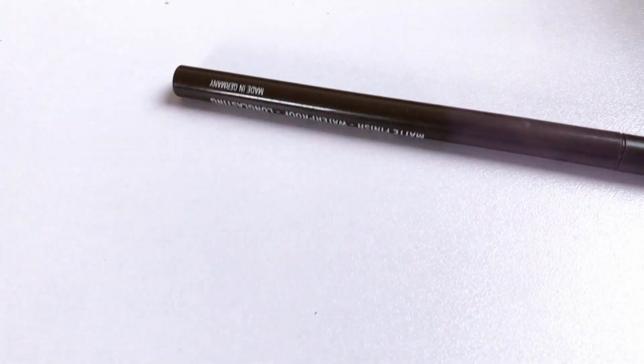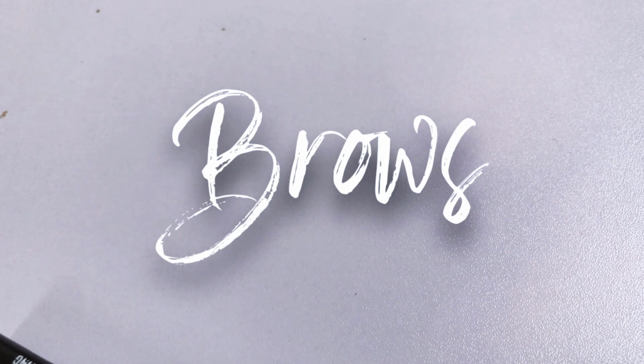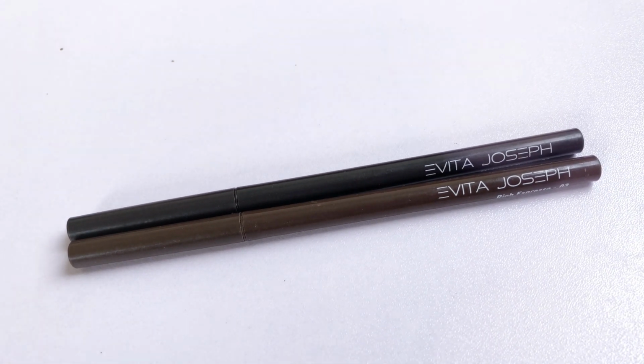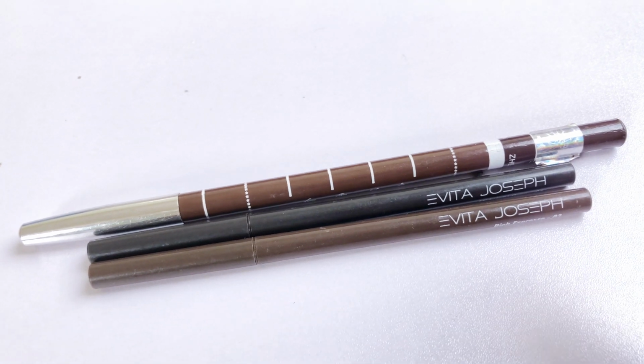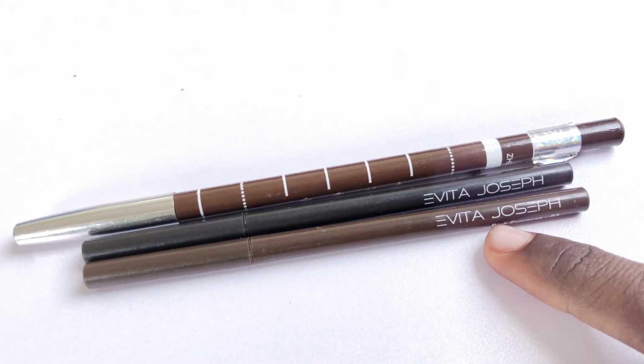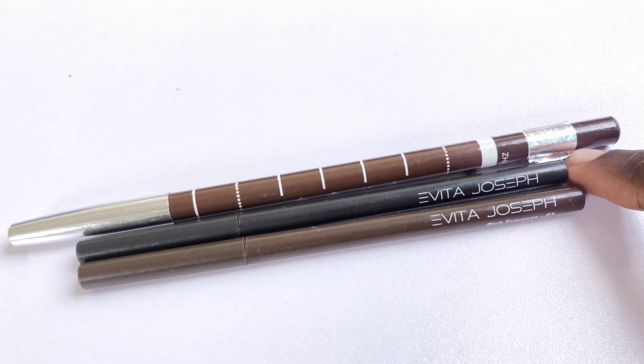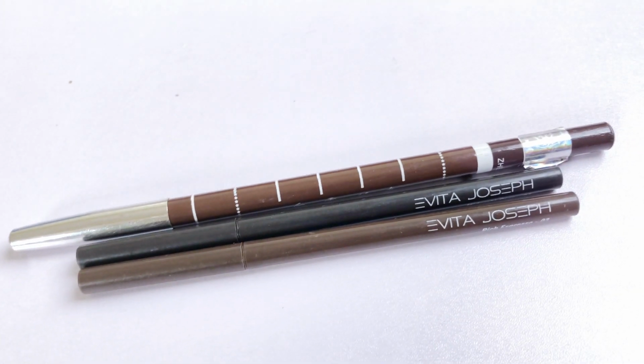For brows, I love to keep it simple with the EVITA Joseph Expert Brow Liner Pencil. And I never have to touch up my brows because these babies are waterproof, sweat-proof, and it lasts all day. I have them in the shade Espresso and Midnight Drop.